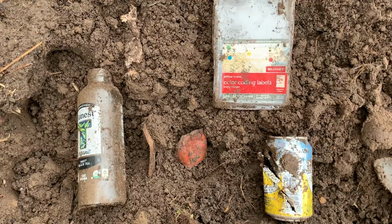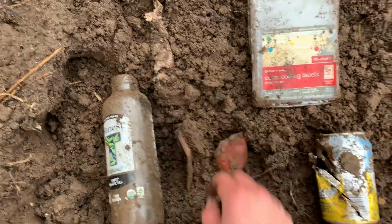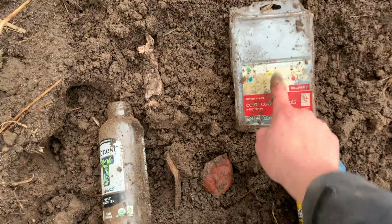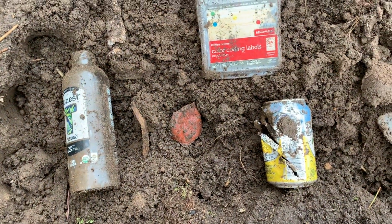So that leaves our paper and our glass bottle. I'm going to leave it up to you. What do you think? Do you think that given more time, the glass bottle would have broken down? Do you think that given more time, our paper would have broken down?